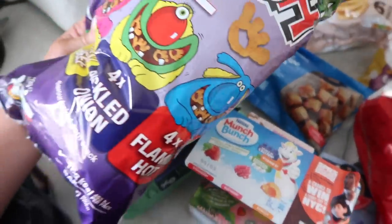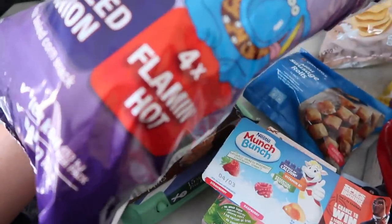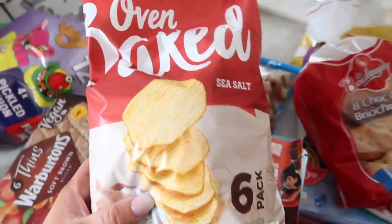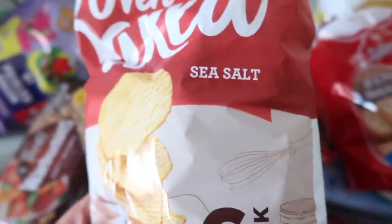And last but not least, I'm moving on to the crisps. Got some Monster Munch. These are the mixed variety ones. So I've got roast beef, pickled onion and flaming hot. And they are only 108 calories per pack, which is decent. And then the last packet of crisps I got were these oven baked ones by Walkers. And again, they're only 109 calories, so not bad at all. And they're the sea salt ones, which are pretty decent.